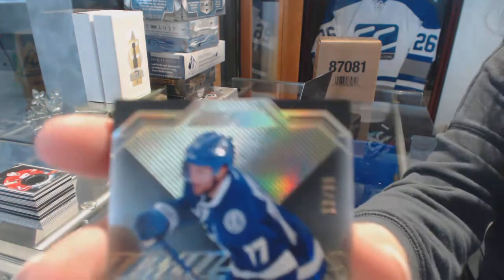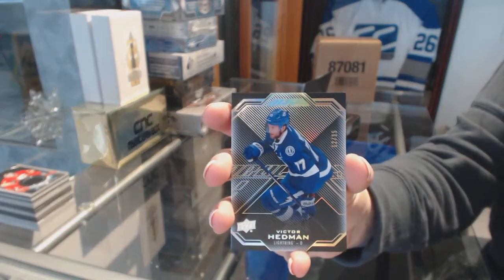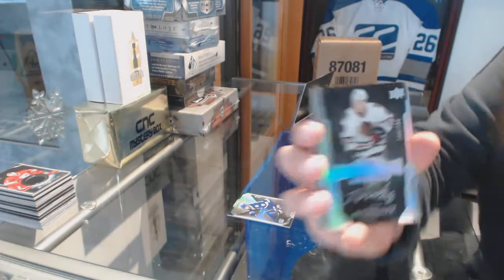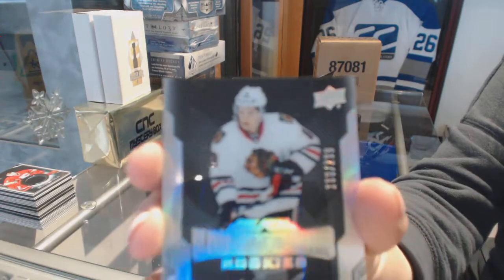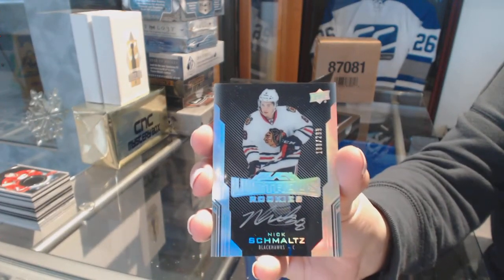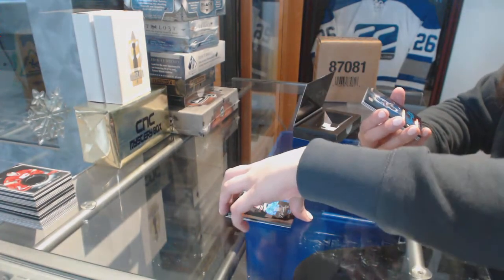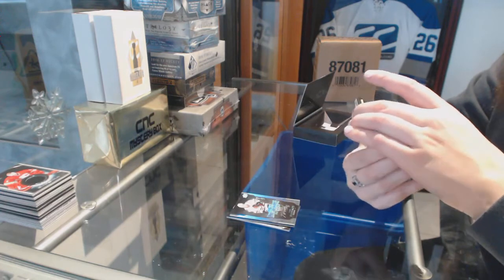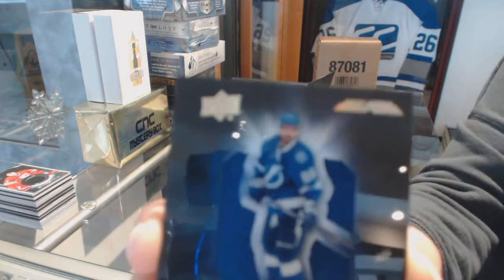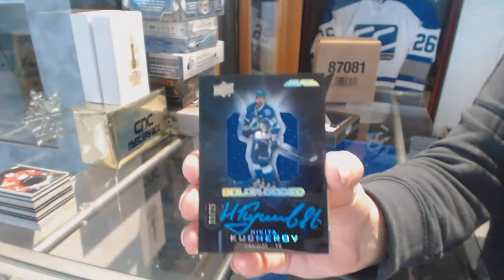Base, number to 35 for the Tampa Bay Lightning, Victor Hedman. Lustrous rookie auto, number to 299 for the Chicago Blackhawks, Nick Schmaltz. Cool. We've got a color-coded jersey auto, number to 25, for the Tampa Bay Lightning, Nikita Kucherov.